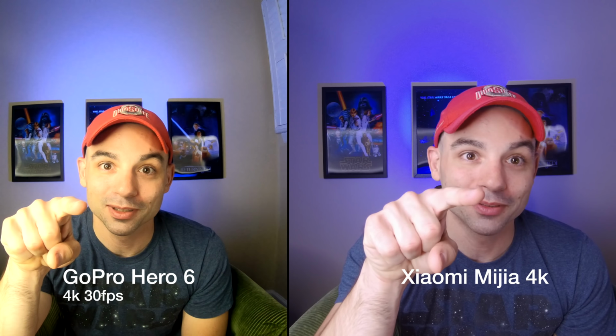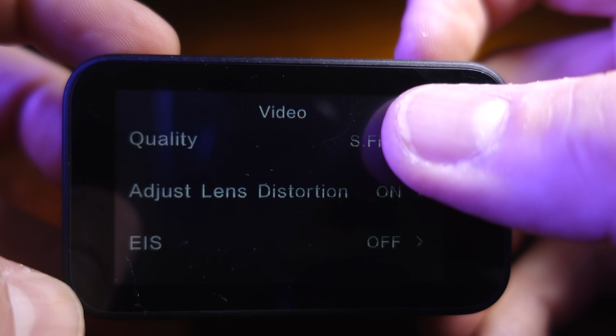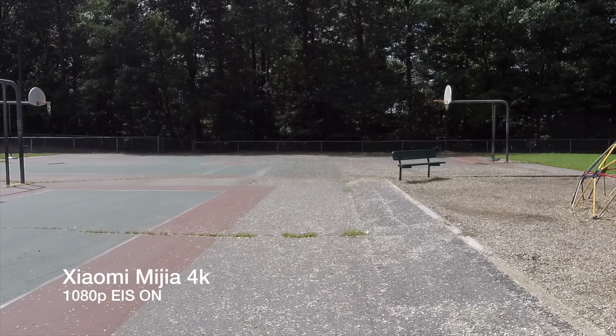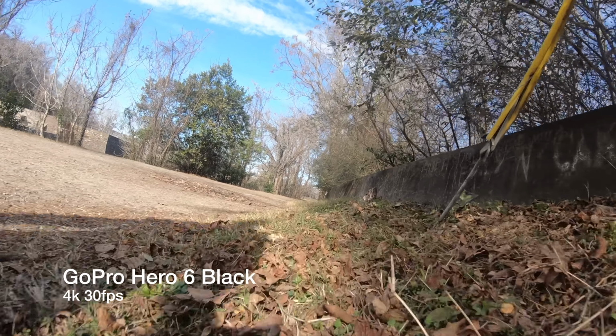Back to the video. And my personal favorite pillar, stabilization. Both cameras have electronic image stabilization built in. The GoPro can stabilize all the way up to 4K 30 frames per second, and the Mijia can stabilize up to 1080p 60 frames per second. Stabilization on the GoPro is next level good. Seriously, I keep saying it's surprising, but it is incredible how well the GoPro Hero 6 is able to stabilize its footage. It is darn near gimbal-like.